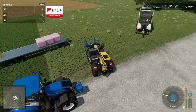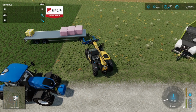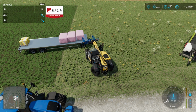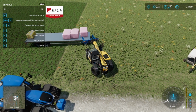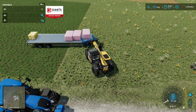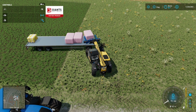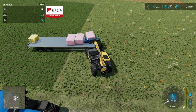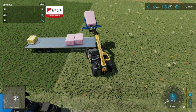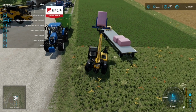I think that's pretty neat that you can put the tool, you can get it for the telehandler or front loader. Let's move it out there where we can grab it. That's pretty neat. It's just like the round one. Picking up flawlessly.